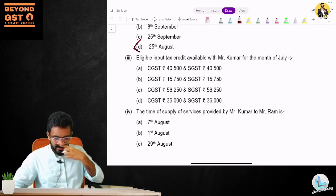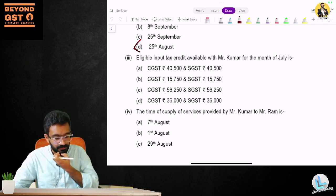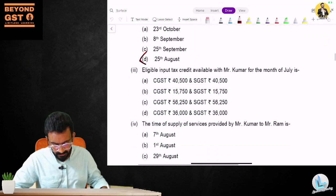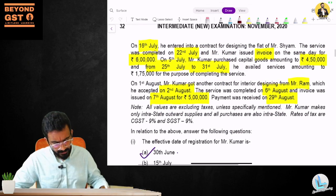Okay, then the question is, what is the eligible input tax credit available with Mr. Kumar for the month of July? How much will be the eligible ITC for Mr. Kumar? We'll have to see how much is the purchases that he has made and how much is the credit that he is eligible for. How much purchases that he has made with which month? July. Okay.